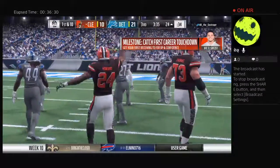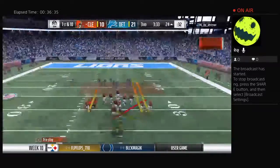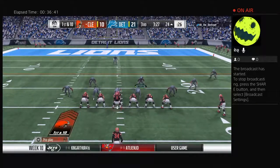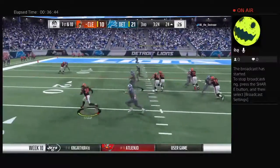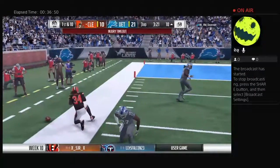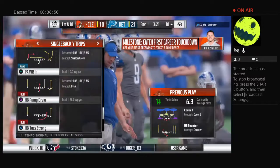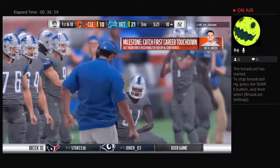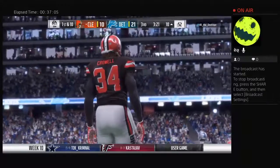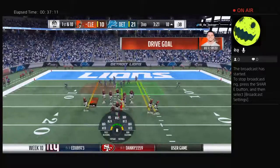That'll move the sticks for the Browns, a gain of 12. And a new set of downs here after picking up the first on the ground. On the counter, it's Crowell. And he takes it down to the 10-yard line.